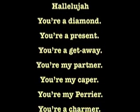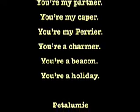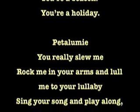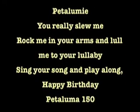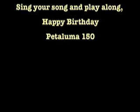You're a getaway. You're my partner, you're my caper, you're my Perrier. You're a charmer, you're a beacon, you're a holiday. Petaluma, you really slew me. Rock me in your arms and lull me to your lullaby. Sing your song and play along. Happy birthday, Petaluma 150.